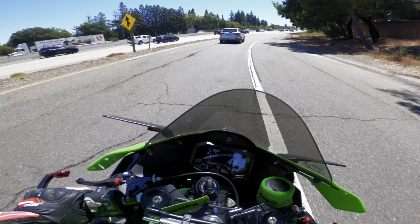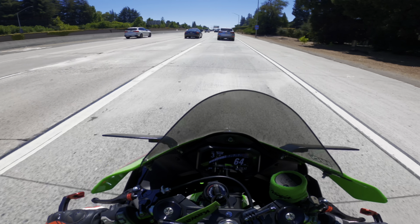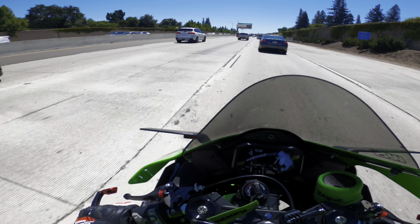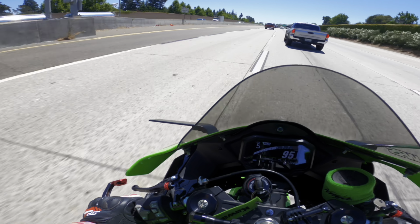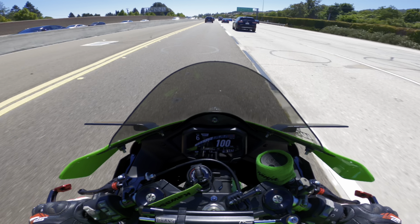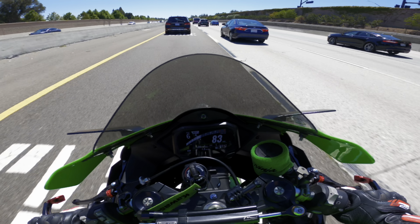Sorry, I'm gonna go to the highway. I hope it sounds good, but we'll see. The 2023 KRT edition is where they went back to the all black model. Let me mirror to the far lane so I can have peace of mind. Man, the power is insane on the ZX-10R. So on 2023, they went back to the same green.